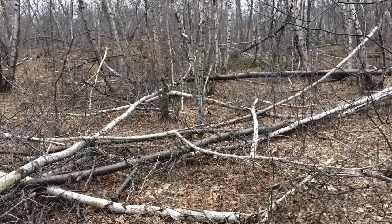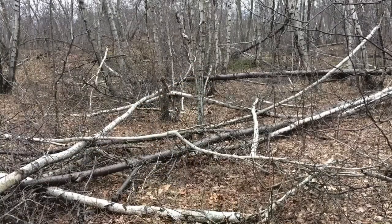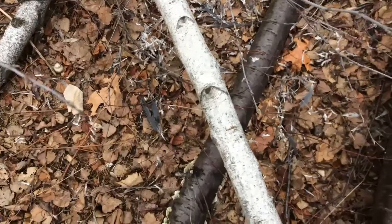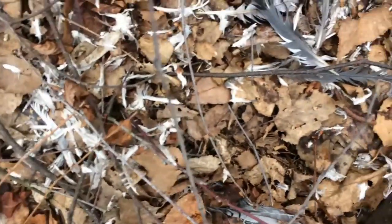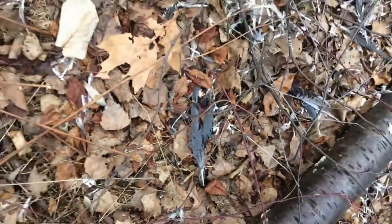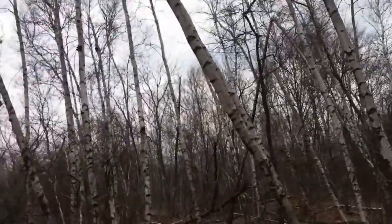What I'm probably going to do is move this tripod a little bit back further so we can get another look at this area. Now down here, more feathers. Try to bring it down there low so you can see the feathers. Stupid thing got caught on my tripod. Okay, yeah, you can see that. So there's 3 piles of feathers that I've noticed so far.